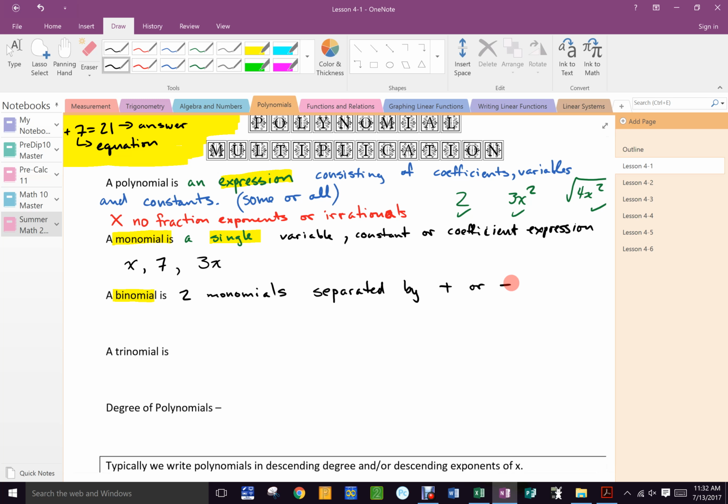Yeah? So, here's an example. X plus 7. Yeah? Okay. Here's another example. 3x plus 7. Yeah? Now, I'm going to ask you, 3x plus x, is that a binomial?